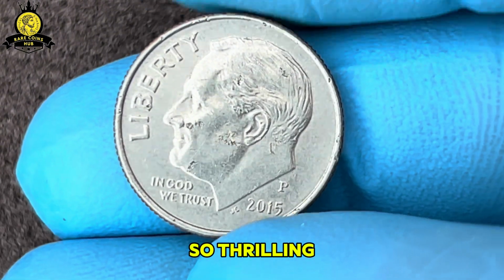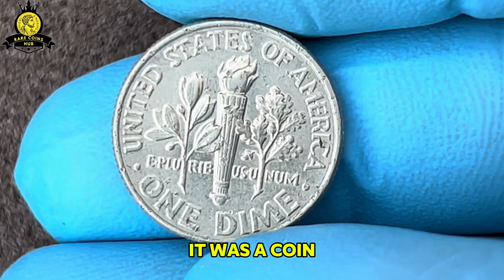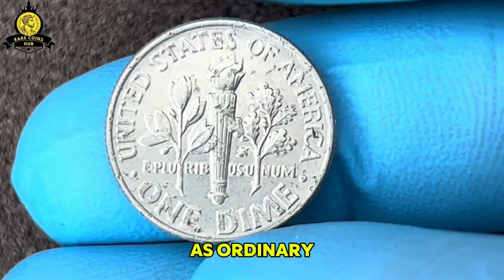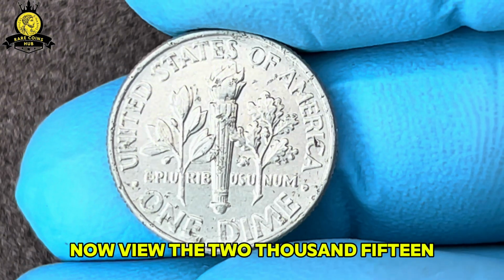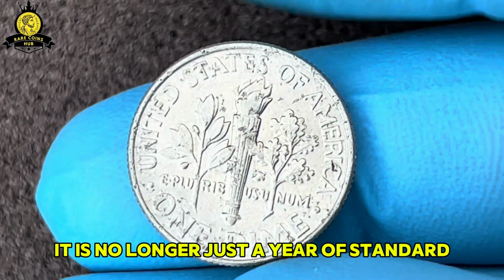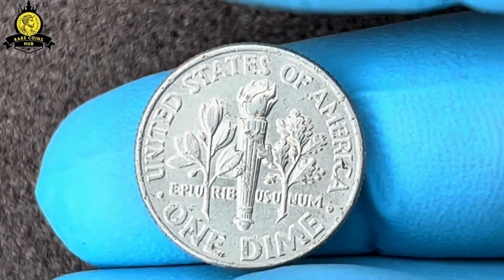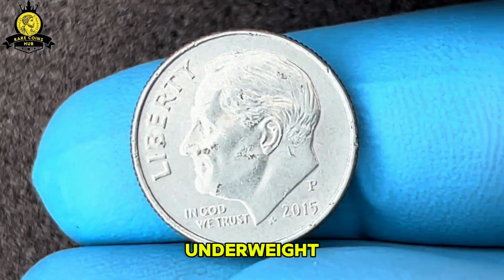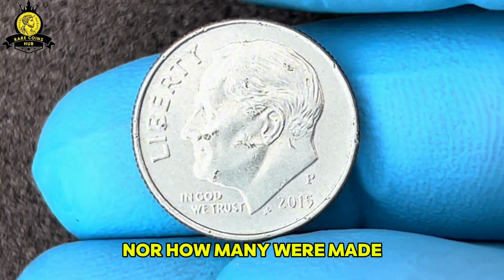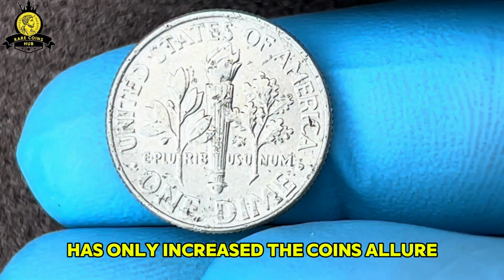And that whisper was what made the discovery so thrilling. Because this wasn't a coin born of chaos. It was a coin shaped by a silent imperfection, released into the world to be mistaken as ordinary, until it wasn't. Collectors now view the 2015 dime through a different lens. It is no longer just a year of standard mint output, but a year cloaked in mystery. The mint has never clarified how these underweight planchets or misaligned strikes passed through undetected, nor how many were made. That vacuum of information has only increased the coin's allure.